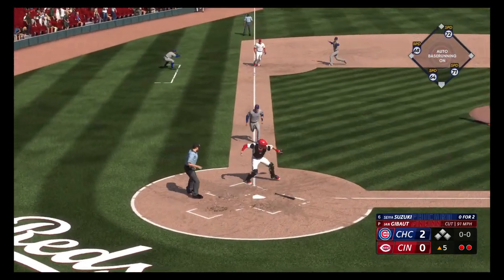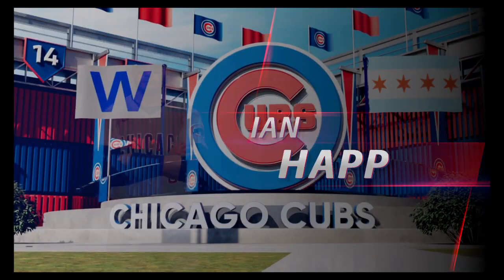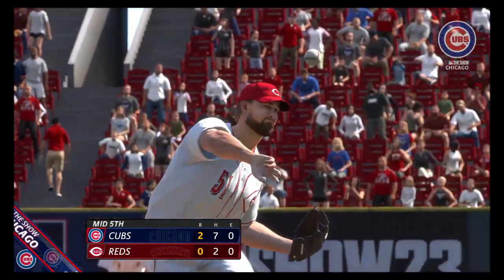In the dirt. Up with it, fires to first. In time, the 2-3 strikeout ends the inning. But a run will score in the inning on this RBI double. It's now a 2-0 ball game.